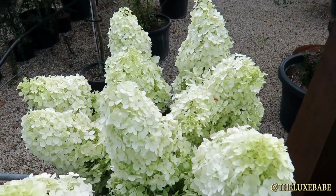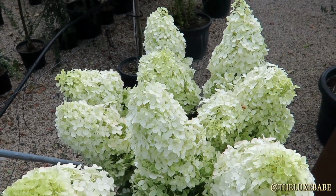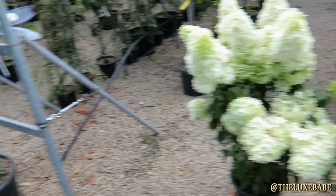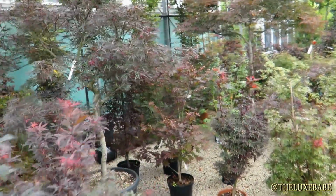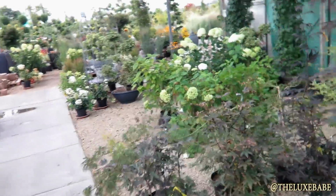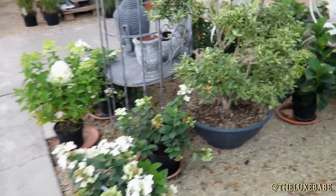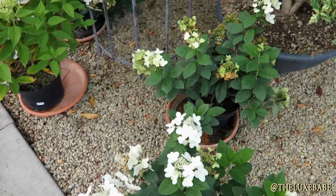Check out these ginormous blooms. Like, look at this. On these limelights, aren't they spectacular? They're just really beautiful. And also my favorite, Japanese maples. So many of them. The one that I got, I also purchased here, and it was a red one. So pretty. And look at this hydrangea, isn't that pretty? Oh, just love the white delicate blooms.